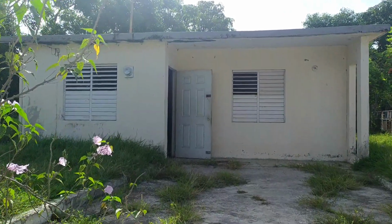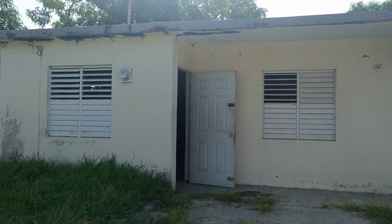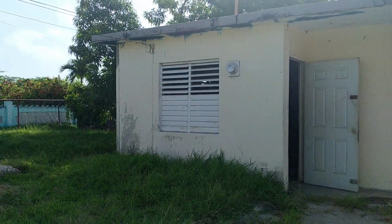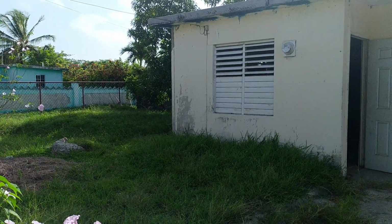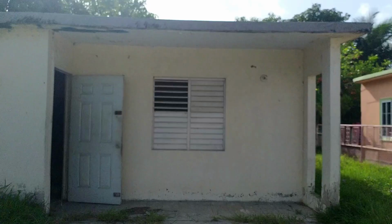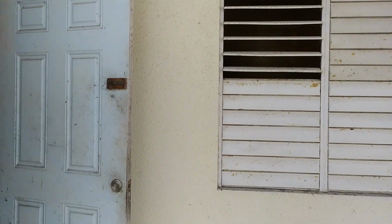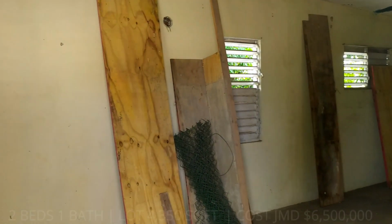Welcome back, everyone. Let's have a look inside. So as you can see, this is a corner lot. The land space is about 4,350 square feet, so there's a lot that you can do here. Once you enter, you have the front porch and the front door, which will need replacing, and you enter into the living room, dining room, kitchen combo.